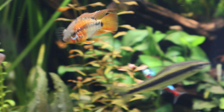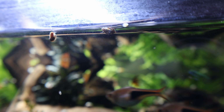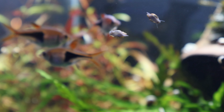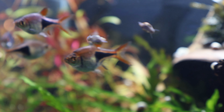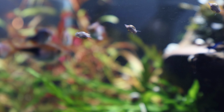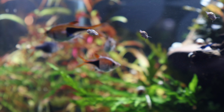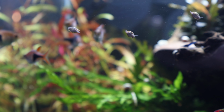And again, both the ram's horn snail and the bladder snail have both reproductive organs, so they don't necessarily need a clear male and female in order to reproduce. So again, with this in mind, this is why they're known as pests sometimes, because they can reproduce at a rapid rate. But again, we'll cover what you can do about those numbers a bit later in the video.